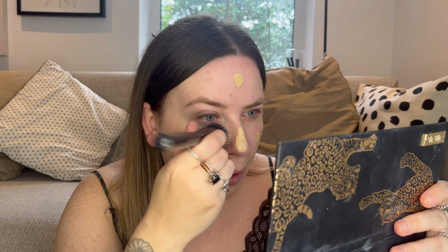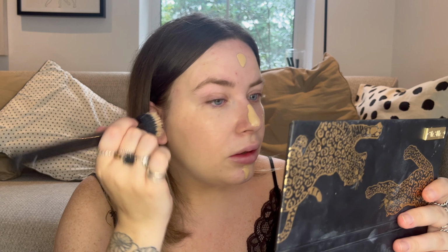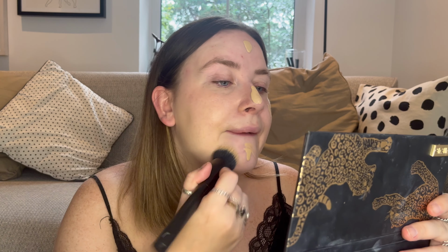I feel like that colour is okay. It's a little golden, but I don't think it's yellow. Okay, I would say just one pass is light coverage, similar to the Maybelline skin tint. It's got that kind of coverage for a first pass, maybe a little bit lighter.